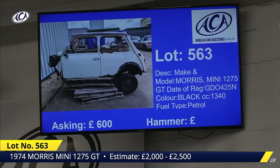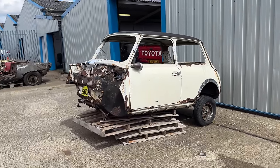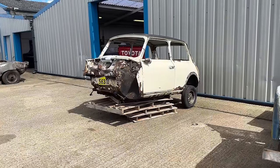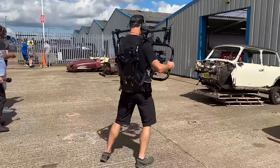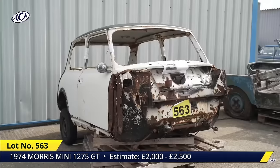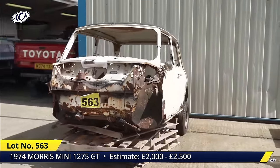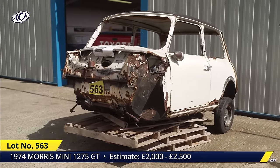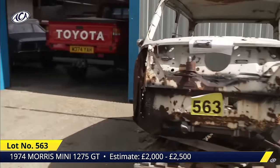Gentleman 563, the little Mini 1275 GT. What's left of it? Go and have a look. There you go. Listen carefully. Very, very rare. 1275 GT with a twin petrol tank. We got the V5T with it. Engine is to follow. That will be here. And it is a 1340 engine with matching 11 stud engine numbers. It's complete with its gearbox. So 1340 engine and gearbox will come with this purchase. We got the logbook here. Little Mini 1275 GT. So engine and gearbox comes with it. I've described that. 11 stud engine, you all know what that means.